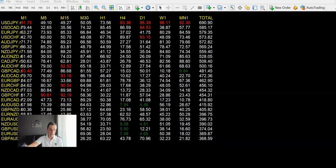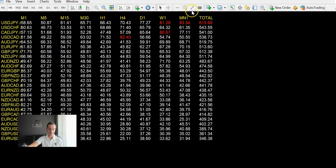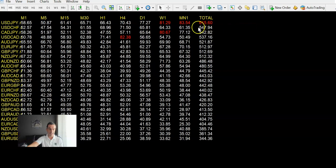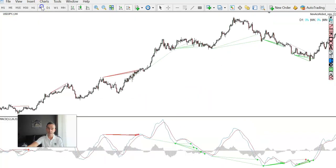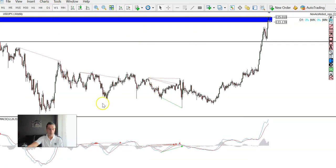Also, if we look at the RSI one, you can see that daily, weekly and monthly are all in high overbought areas. We're flashing red on the RSI dashboard here. Everything's lining up for this to be a great selling opportunity. Target on this. Okay, let's get into the target.